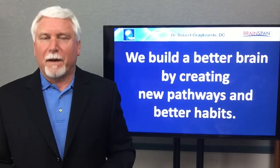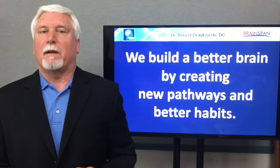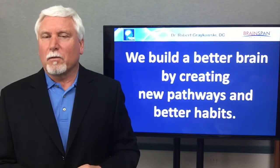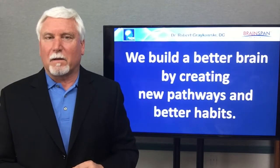If you're in constant fight or flight, your immune system is suppressed. When you sleep at night, certain cells in the brain called the glial cells do their housekeeping.